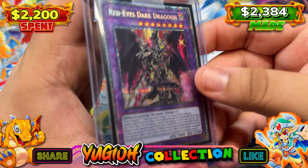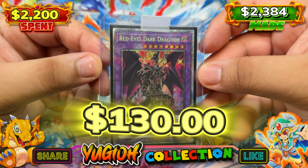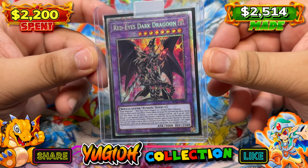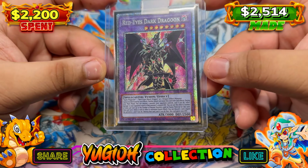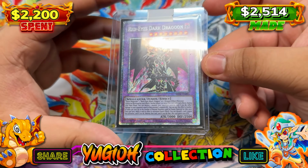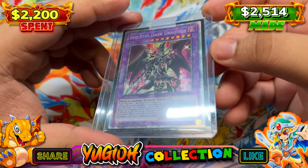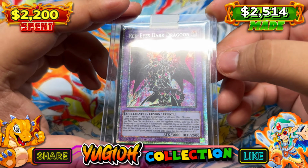Third to last card, we have a Red Eyes Dark Dragoon. Guys, I'm not joking when I say I have like 5 copies of these now. This is like my 6th copy, and I had more of these, but I put them in my mystery packs, which a lot of these cards will go in. The mystery packs are coming out in like 2 months from now, so just a heads up, I am definitely looking for collections to put in my mystery packs.